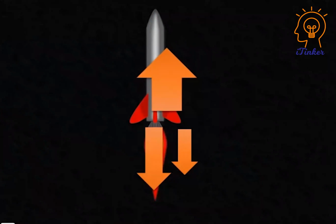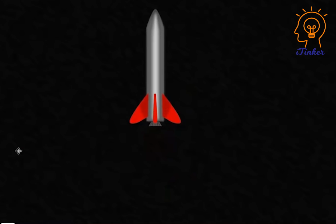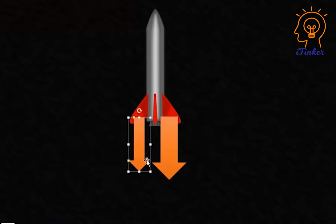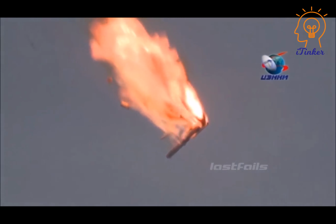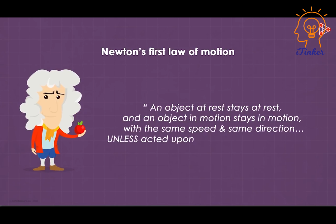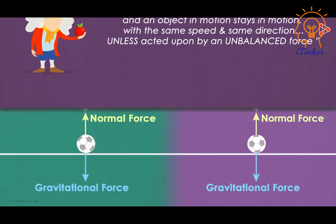Now imagine something unfortunate happens and your engines suddenly stop mid-air. What do you think will happen? The upward thrust due to fuel release will be lost, and hence the only forces acting on the rocket will be gravity and air resistance. Due to the existence of only downward forces, the rocket will quickly decelerate and eventually come back to Earth, as per Newton's first law of motion, which states that every object in a state of uniform motion will remain in that state of motion unless an external force is acting on it.